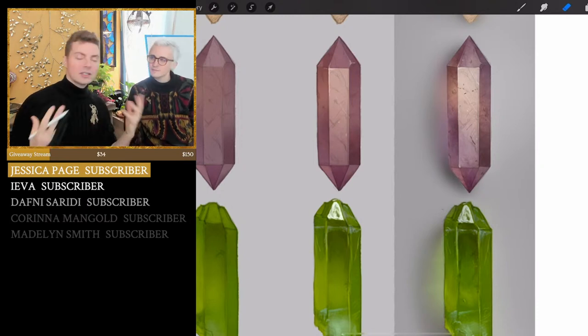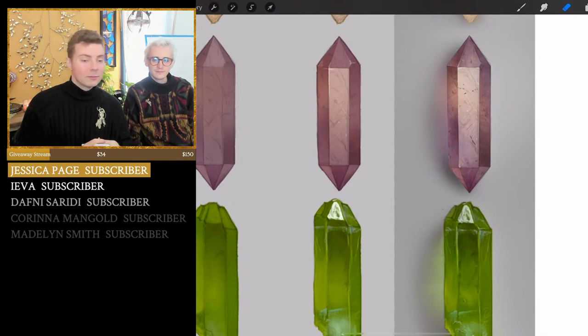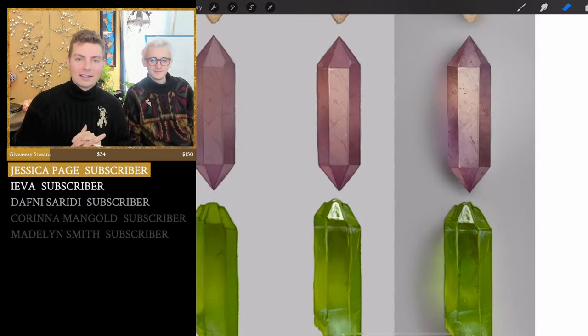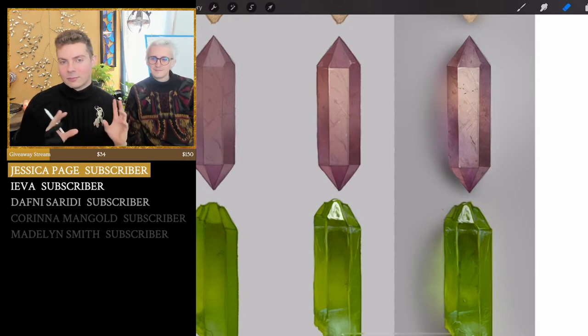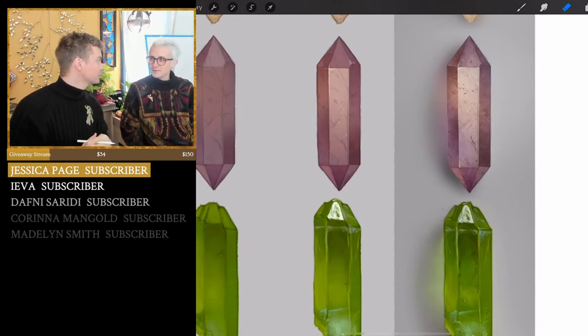So if it's more sketchy, that's totally okay. And I am very excited to see what people come up with, because crystals are kind of a staple in the fantasy realm of art. So I'm excited to see how you guys incorporate that and try to do it in a new way, something more fresh or that hasn't really been done before, which is difficult. I'm really excited for this one, though.